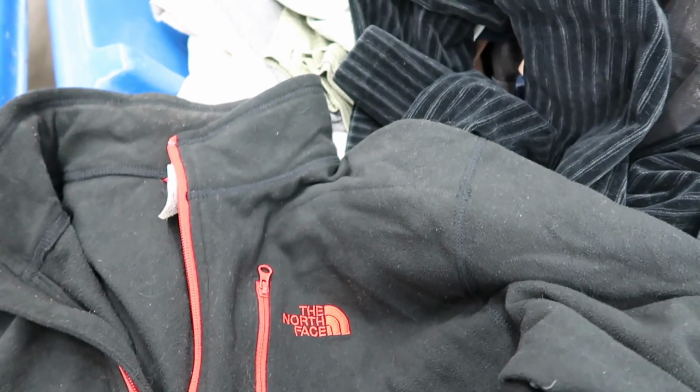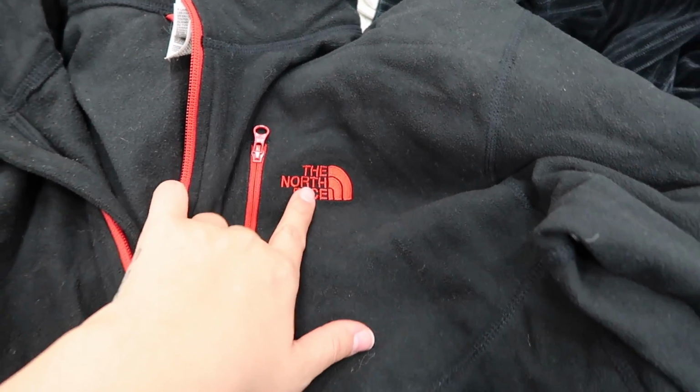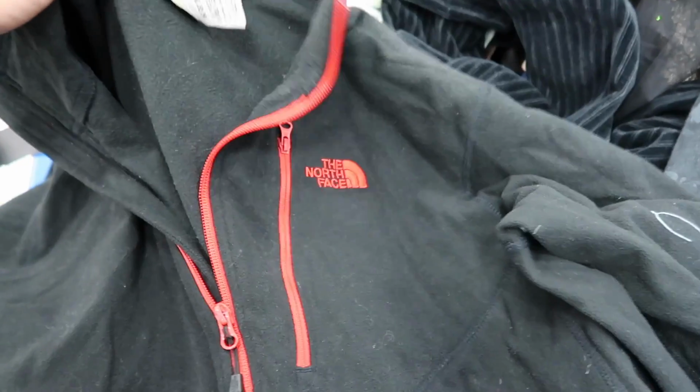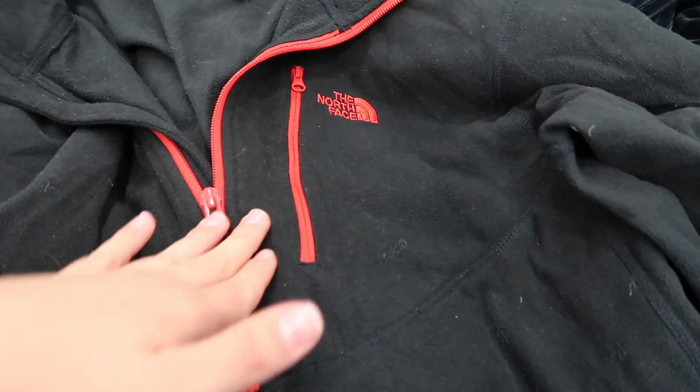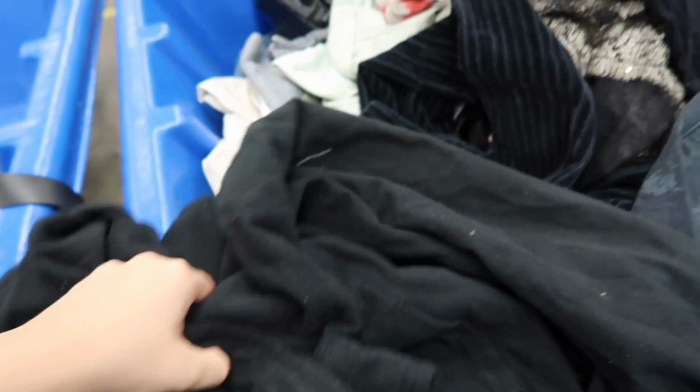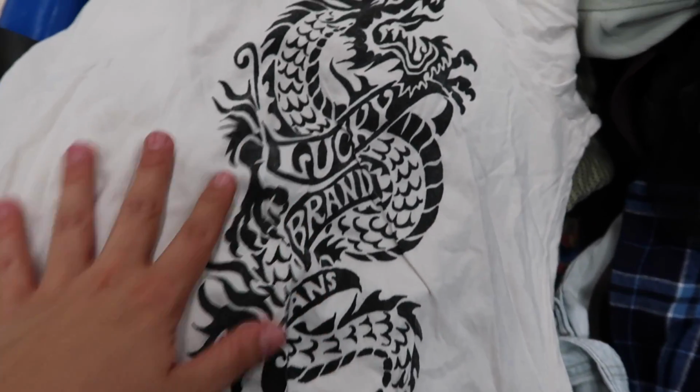I have not been speaking to the camera that much because I'm literally so in the zone, but I found this half zip-up North Face. I find so much North Face here, but I don't really pick it up. I'm not really sure why. Maybe because this isn't as cute. I feel like if this was a full-on sweatshirt I would get it, but I just figured I would show you guys.